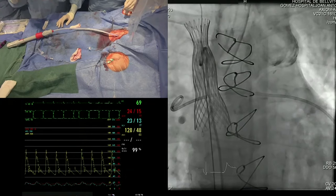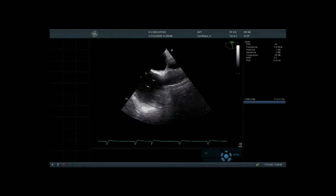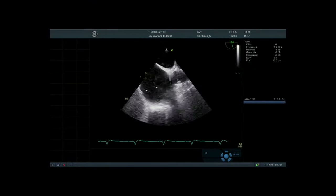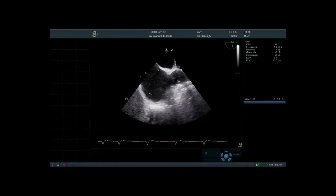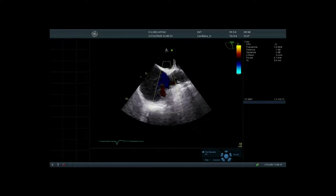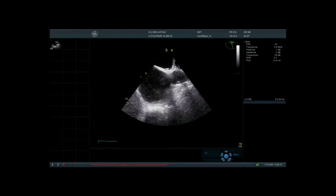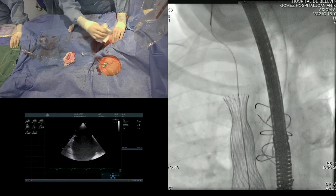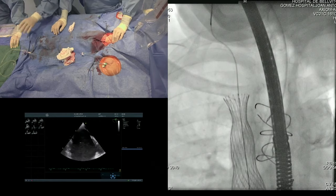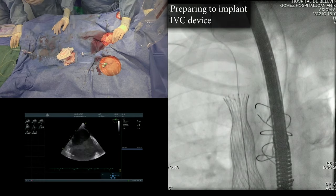And the innominate vein, the risk is not occluded. Frame of the valve. We are in the superior vena cava, not arriving to the right atrium. No? You put it in a higher position due to the dilation of the superior vena cava. You are withdrawing the superior cava delivery system and we change for the inferior vena cava device.